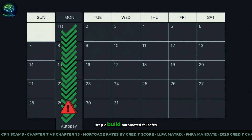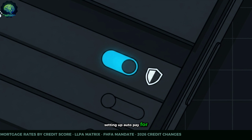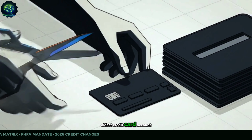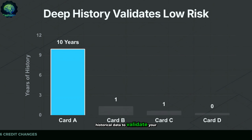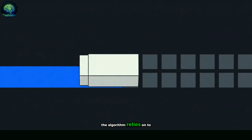Step 2. Build automated failsafes. A single 30-day late payment will severely corrupt a 24-month trended dataset. Setting up autopay for at least your minimum balance is a mandatory defensive move. Step 3. Protect your account longevity. You should never close your oldest credit card account, regardless of whether you actually use it day to day. FICO 10T needs deep historical data to validate your low-risk behavior. If you close an old account, you actively delete the timeline the algorithm relies on to score you.